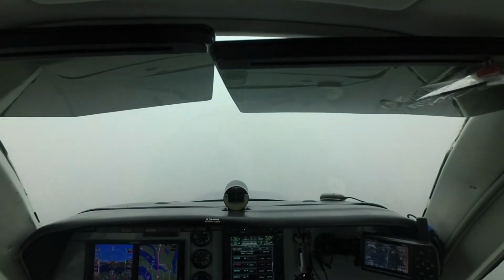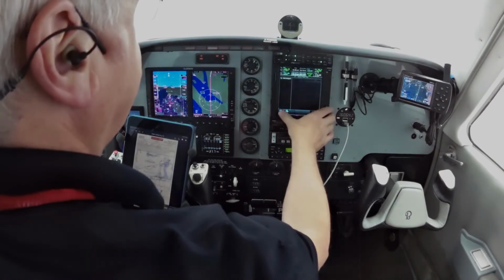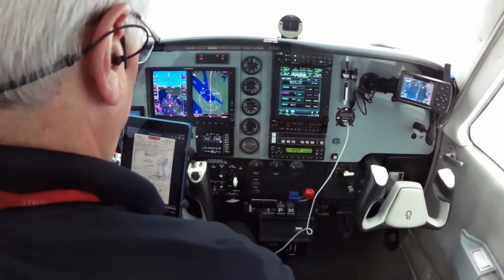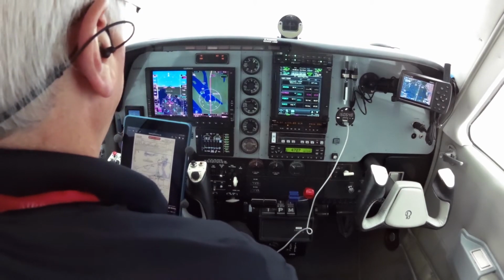Approach Centurion 732 Romeo Foxtrot, canceling IFR. November 732 Romeo Foxtrot, thank you for the cancellation, and cancellation is received. Your radar service is terminated, squawk VFR and frequency change is approved. You have a good day. Romeo Foxtrot, have a good day as well. November 32 kilo, contact approach on 120.4.